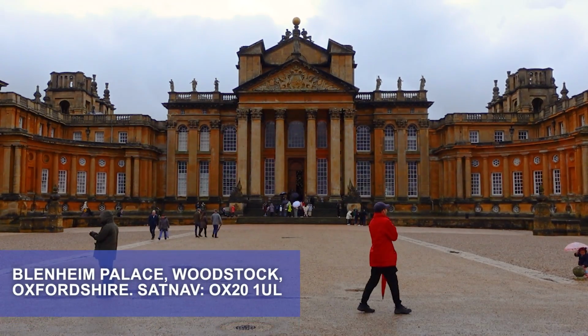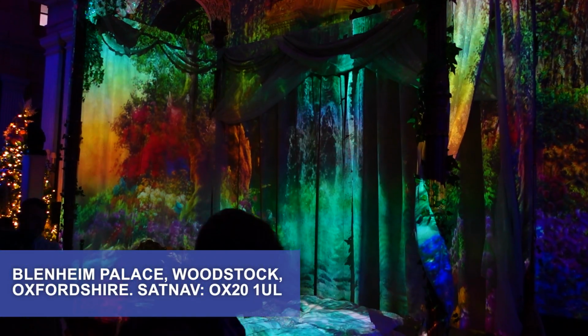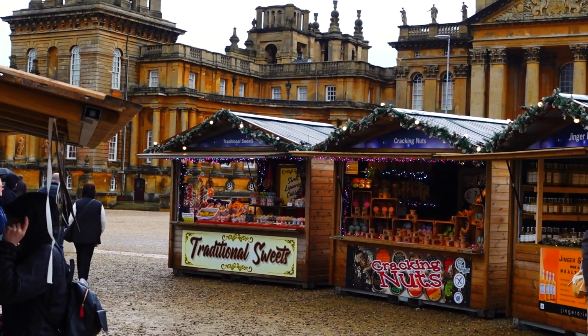And today we are at Blenheim Palace for their Christmas event, Sleeping Beauty in the Palace. We're just going to come here, have an explore around. There also looks to be a Christmas market to explore. That looks good. That looks good.